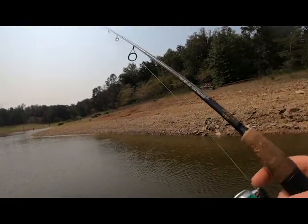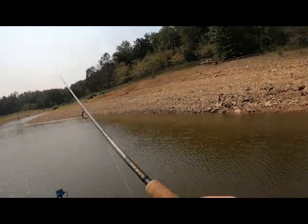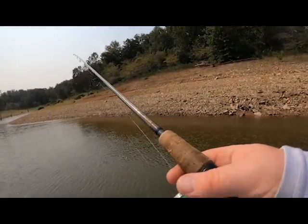So my setup here is I'm running 20-pound braid with about a 10-pound leader. It's a 10-pound fluorocarbon leader, I guess I should say.